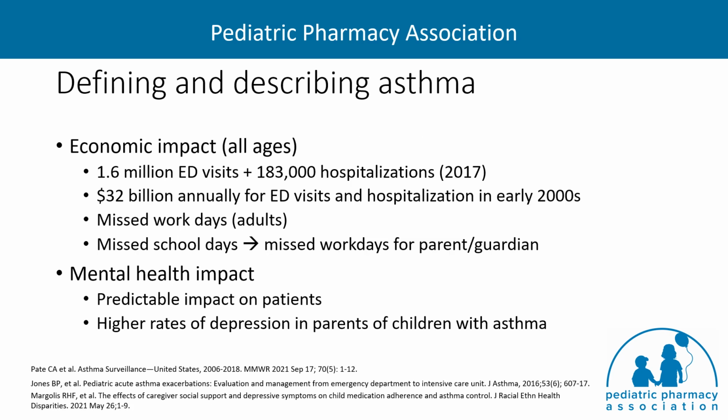Now the numbers on this slide are about all ages, not just pediatrics, so children and adults. Every year there's 1.6 million emergency department visits and over 180,000 hospitalizations. That equals out to be about $32 billion annually spent on ED visits and hospitalizations. That was calculated back in the early 2000s. So here we are 20 years later, that number is obviously going to be very much higher.